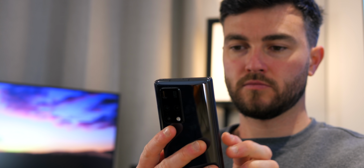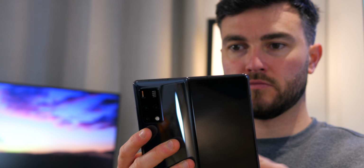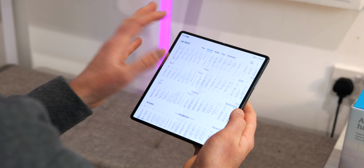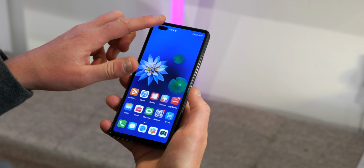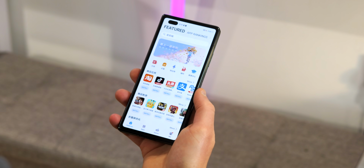But from a software point of view with the Mate X2, I'm still a bit split. I can't openly say for everyone it's great, because a lot of people won't want the faff of downloading Google services yourself or simply going without it. But on the flip side, if you are somebody who loves to have a tinker around with their devices and want to customize it in your own way, or indeed don't use Google services, because a lot of people actually don't use Google apps, then this is a fantastic device for you if you can afford the hefty price tag.